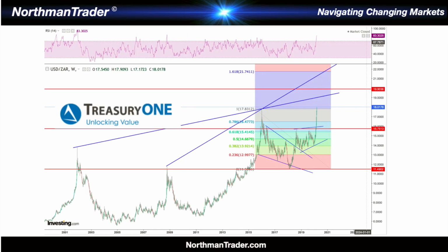On the ZAR, well, obviously the big news is the downgrade by Moody's. The chart has continued to prove obviously bullish from a technical perspective, obviously negative for the ZAR. This inverse continues to hold very cleanly. Price hit the previous highs here. We're vastly overbought, obviously, on the RSI. Now we have a downgrade, and obviously that would suggest further weakness to come.